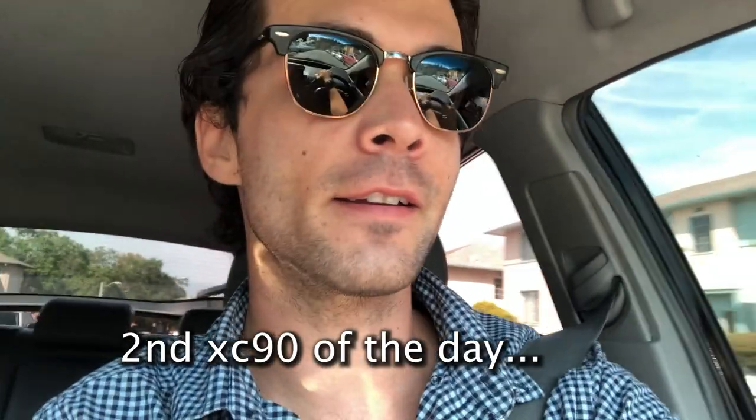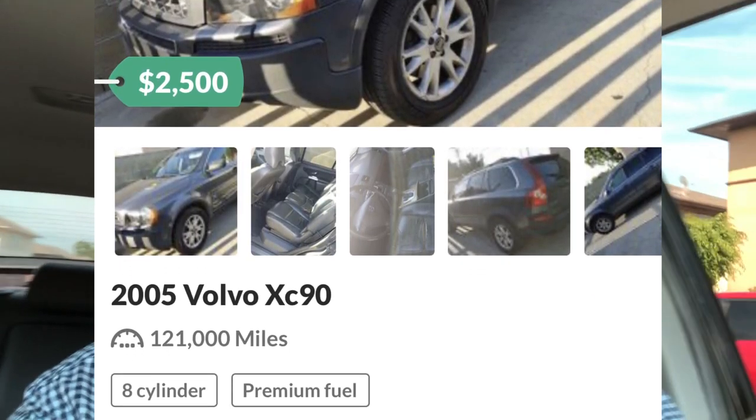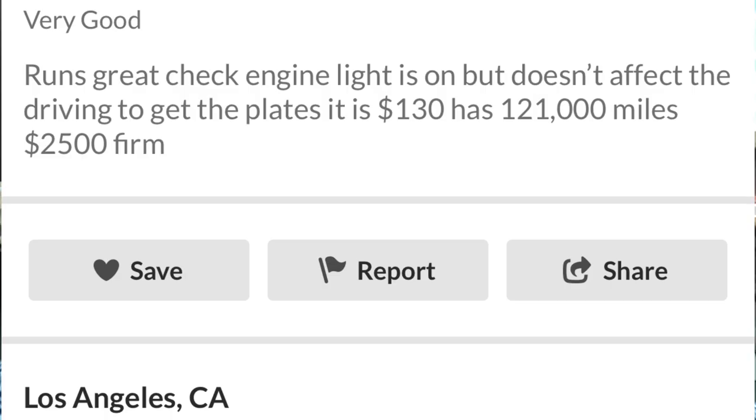Second XC90 of the day. This one is a V8. It's 120,000 miles. That's exciting. But it's $2,500 because the check engine light's on. The guy says it's $150 to fix. I'm like, dude, just fix it if that's all it takes. But I'm really gonna reserve judgment until I look at the thing. And I'm in whatever's just south of Mid-City. It's a rough neighborhood, but I'll reserve judgment until I see the car. But at $2,500, I'm not expecting a lot.